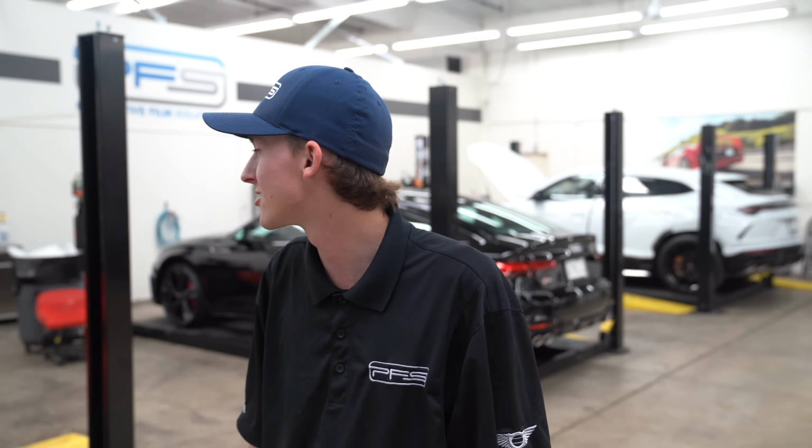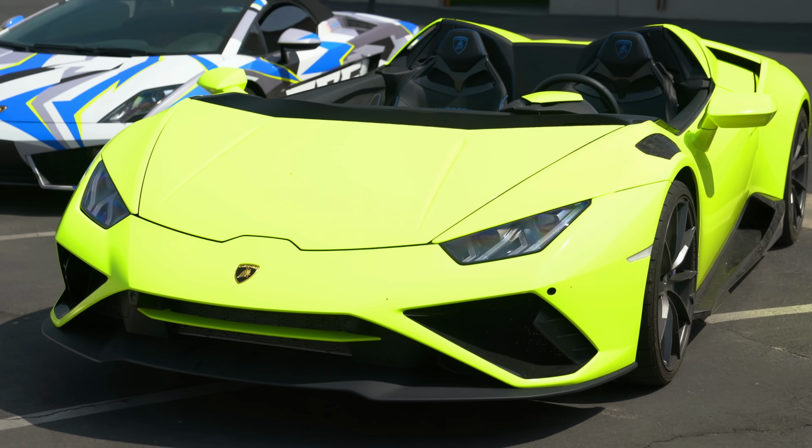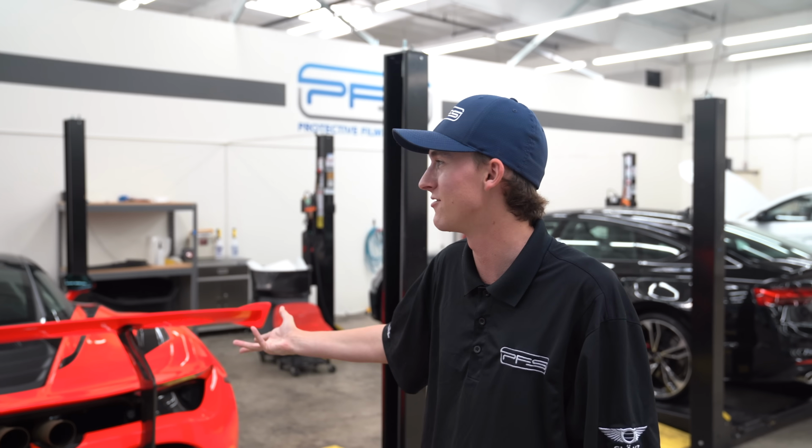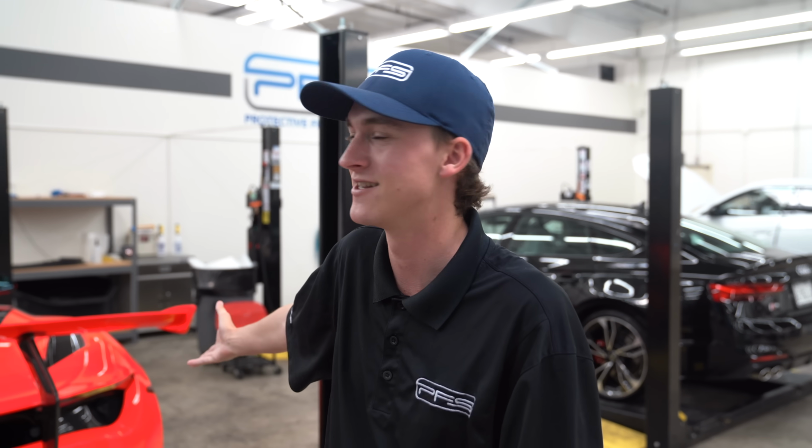I'm sure Jason's already said it, but I think this car's really cool. Yeah? I think this car, in my opinion, is a little cooler than the Evo Aperta, but that's my opinion. OEM Plus. This is P1 GTR and a 720 had a baby, and this is the 720 GTR.